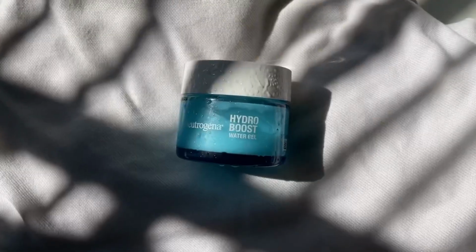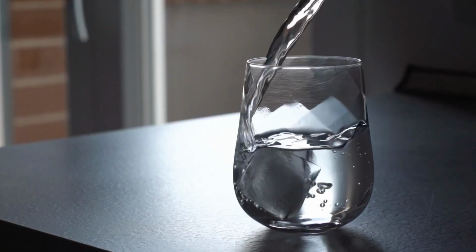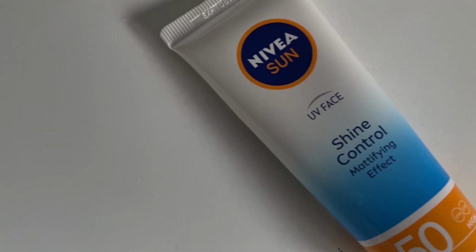Now, as a person that has struggled with skin for the longest time, I think you can agree that finding the right routine for your skin type can be a long, tedious process. But in the last couple of years, I've managed to come up with a self-care routine that has helped my skin improve from what it was initially.